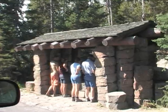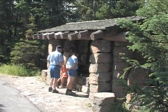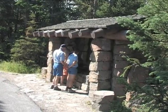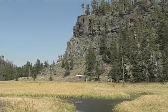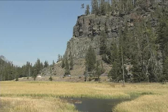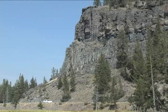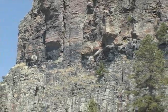Be sure to pull in at the Obsidian Cliff exhibit. This great old exhibit is on the National Register of Historic Places. They used columnar basalt in its construction. Native Americans fashioned arrowheads and knives from the obsidian they found near here. It is a form of natural glass. Please remember, it is illegal to remove anything from the park, including obsidian.